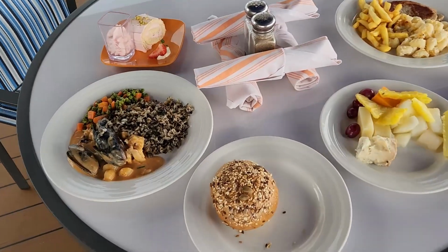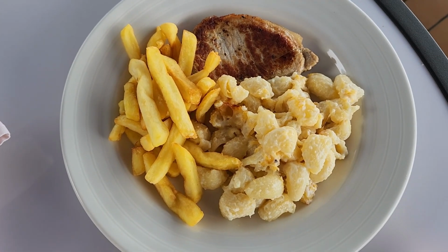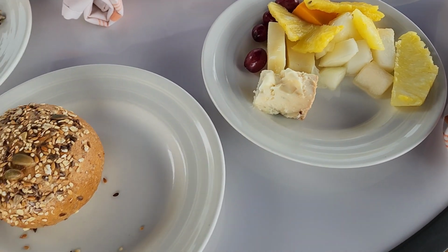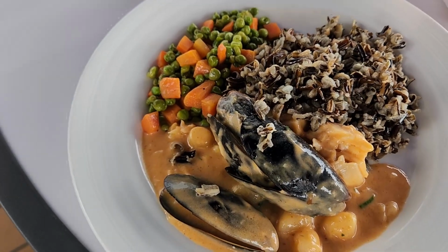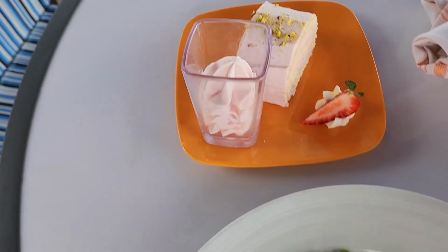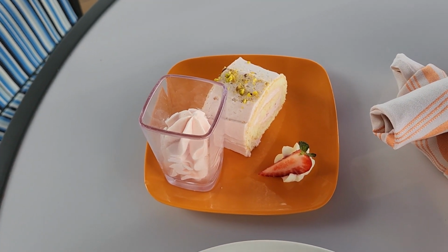We're going to go down to deck one, midship, and get off and go explore this town. We decided to go for the Lido lunch today. I'm going with pork chop, mac and cheese, and fries, fruit and cheese plate. We're going to get a little roll. What else did you get over here? This is weird. Seafood Zealand, white rice, and peas and carrots. Peas and carrots, yeah. And then that is a strawberry pistachio remoulade and a strawberry mousse.